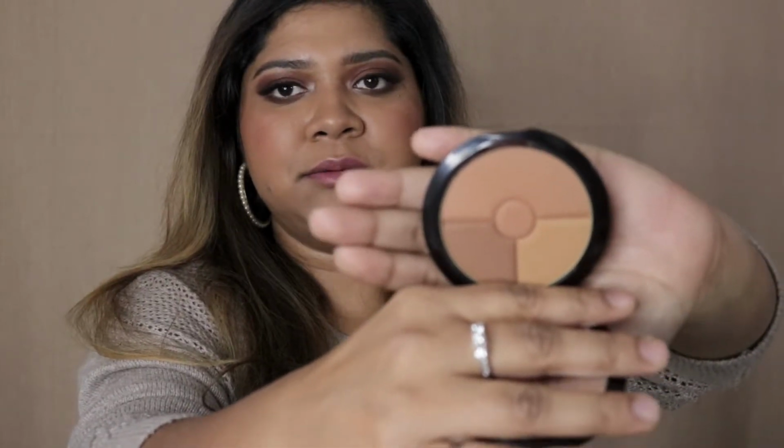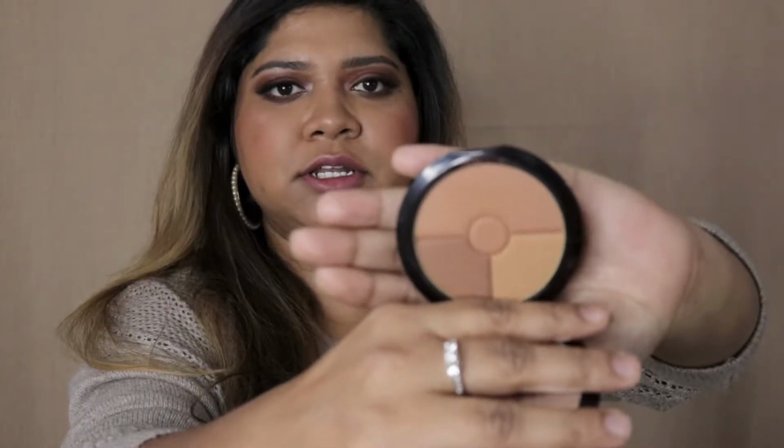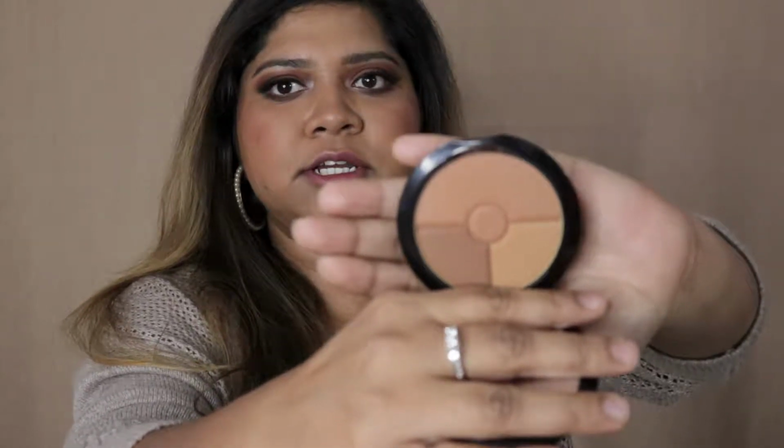So it will give you that beautiful mid-tone bronzer look. It's not too warm, not too cool. Like I said, because it's matte, I prefer more matte to satin bronzers rather than more shimmery bronzers.